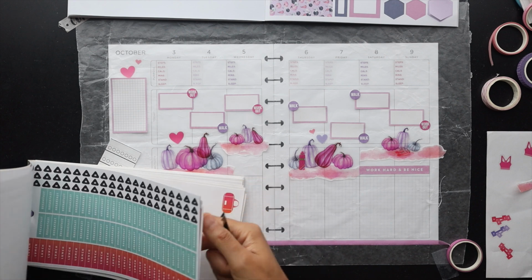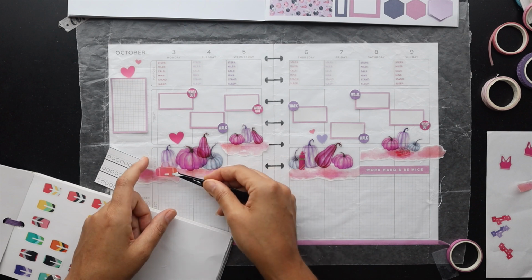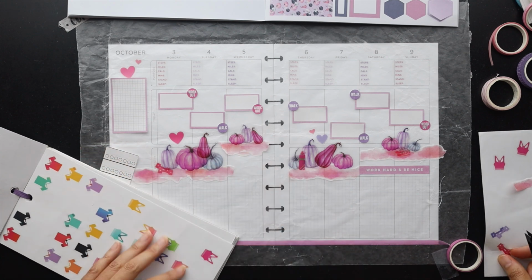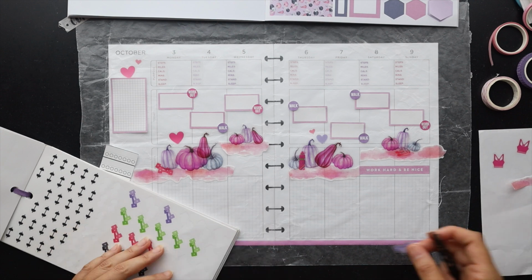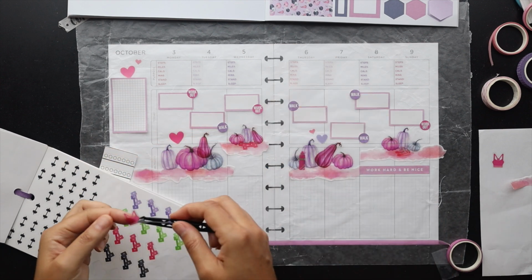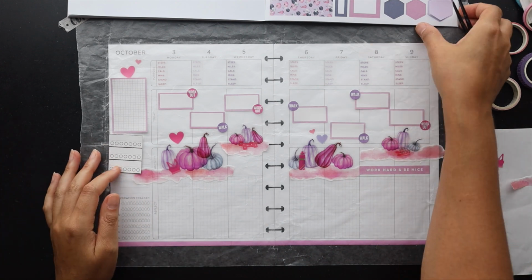Anyway, so I really liked the pumpkins as is, but I kind of wanted to bring in just a touch of workout feels to the spread, since this really isn't a workout themed spread at all because of the pumpkins. So I just wanted to have a little bit in there. So I'm just adding in some pink elements of decor from that Healthy Hero sticker book into the clusters as kind of like another little thing to look at.